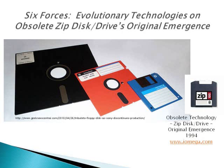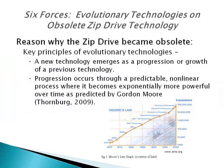The force evolutionary technologies was helpful to explain why the zip drive originally emerged to replace all floppy disks, primarily the 3.5-inch floppy disk. Continuing with the force evolutionary technologies, there are reasons why the zip drive has become obsolete due to the key principles of evolutionary technologies.